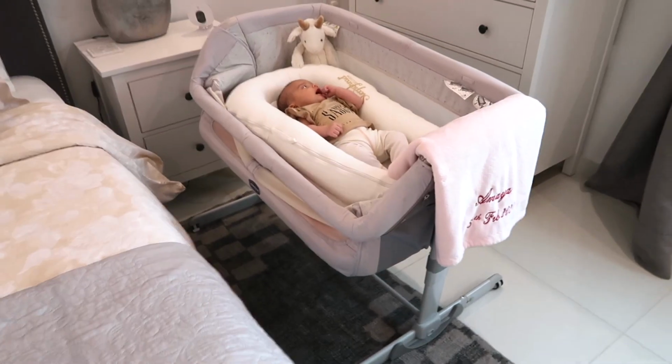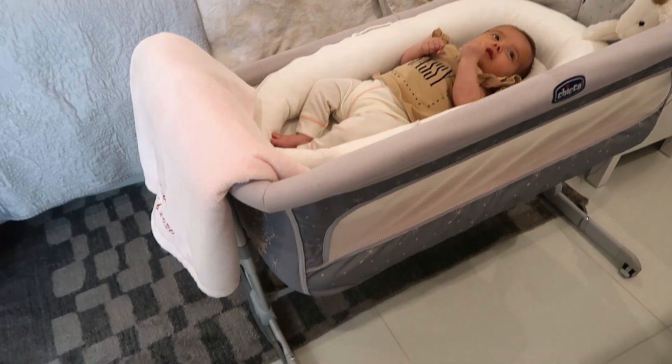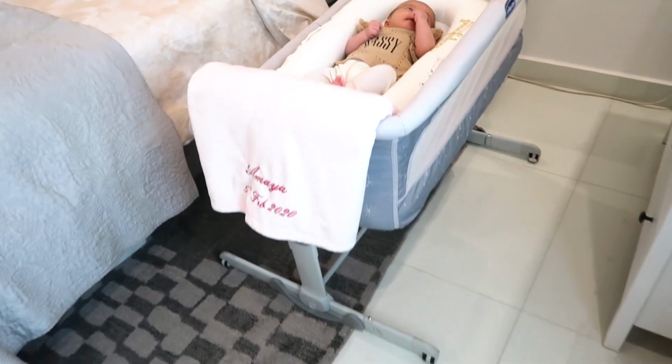So the next item on my list has to be the CHICCO next to me. With both my babies, I knew that I wanted them to sleep in my room for the first 6 months, but I didn't want to co-sleep and have them in my bed because I am such a deep sleeper. So this is basically a side sleeping crib. You can pop it next to your bed, either your side or your partner's side, and you can take them in and out of it, but they still have their own little space and pod.